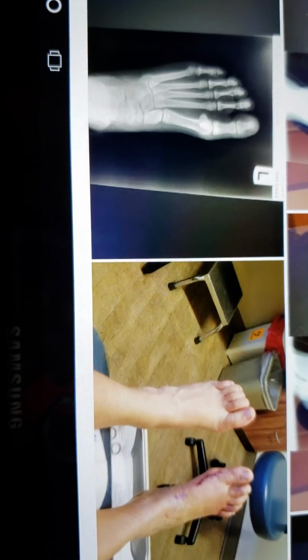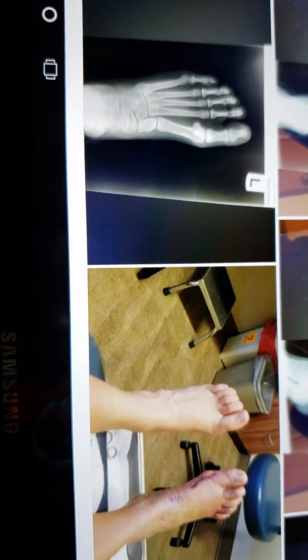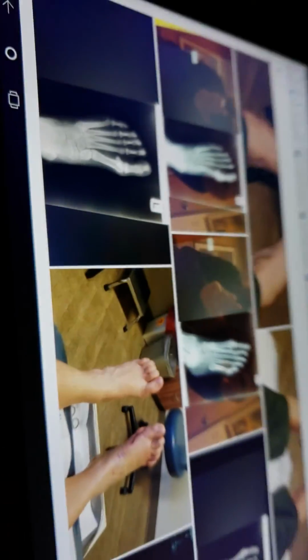And I'm hoping that I continue with my progress. There's always going to be some hiccups along the way. So this was my hiccup, that ugly picture. But hopefully things will go well and I can keep you updated.